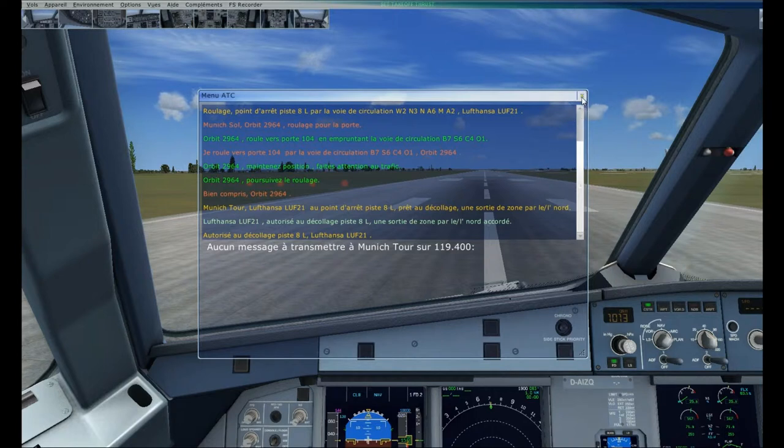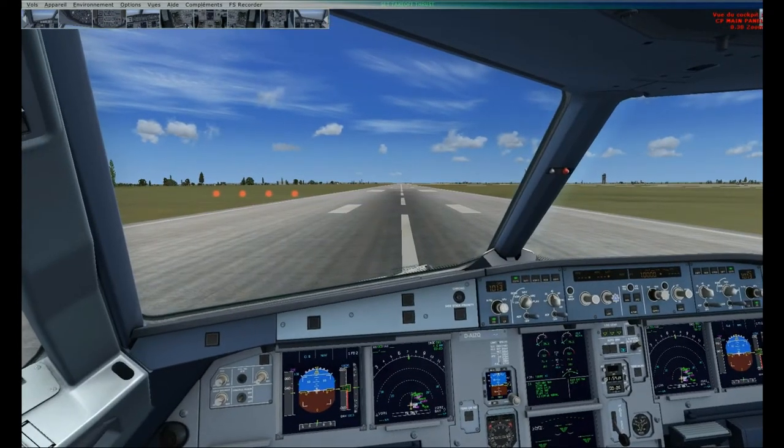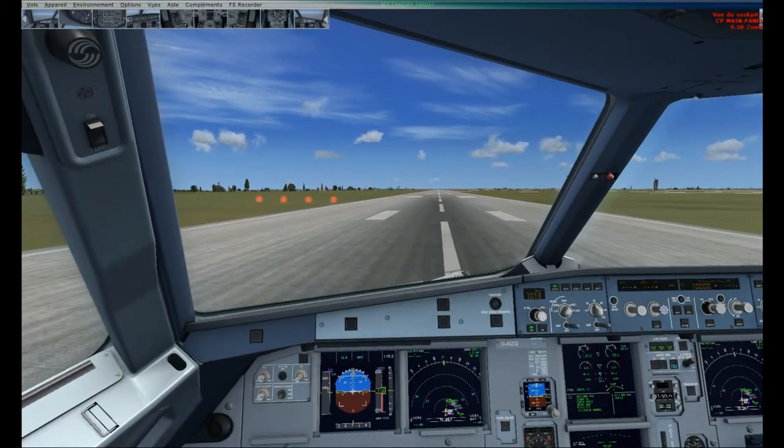On runway 08 left. Southwest 1322, runway 22 right, clear for takeoff. Pick up, could you Southwest 1322.